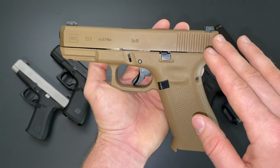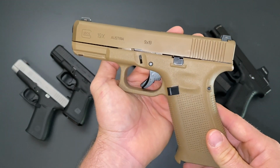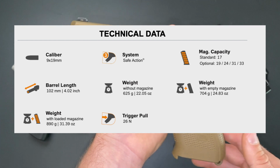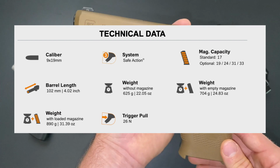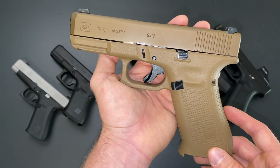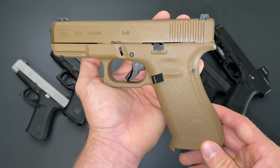And it's essentially a 19 length slide on a 17 length frame. It has an unloaded weight of 25 ounces according to Glock, so same as a 19, and a loaded weight of 31 ounces according to Glock, which actually doesn't make a ton of sense because it holds 2 more rounds. So it should weigh a little bit more than a 19, but Glock probably just copied and pasted the 19 stats and called it good.